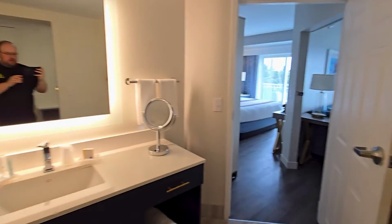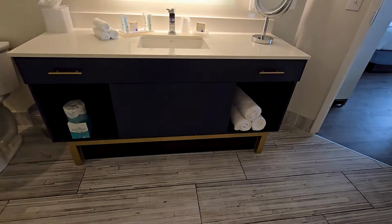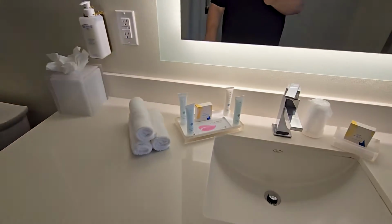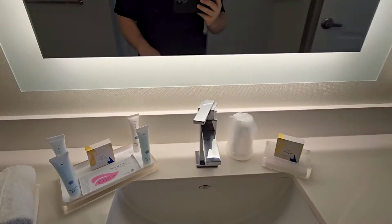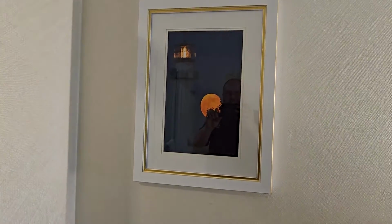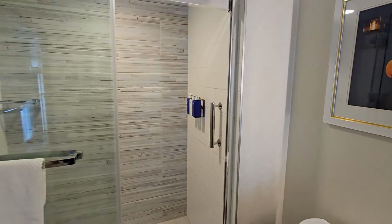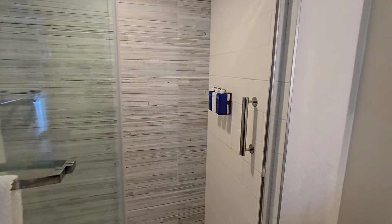Hair dryer. Mirror. Hello again. You have plenty of storage down there, towels, everything. Nice counter space up here. There's all your amenities right there. Makeup mirror. Above the toilet, look at the lighthouse picture. That is awesome right there. Got your shower over here. So no tub in this room, but you do have your shower over here.